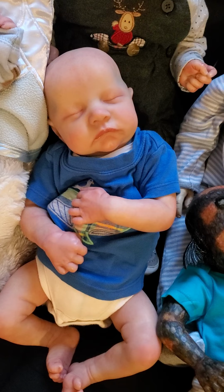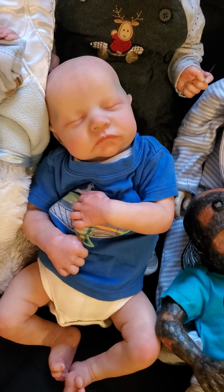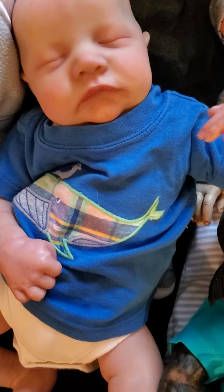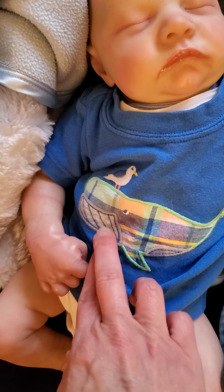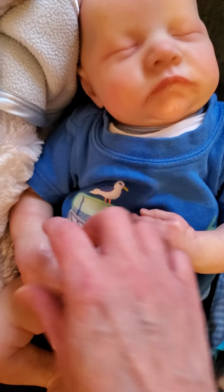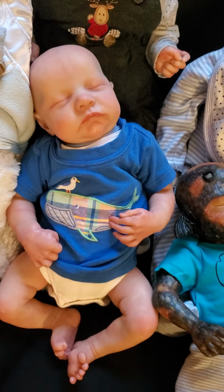And here is the Levi sculpt. I'm sure you're familiar with that sculpt. He is named Valentine, and he's wearing his onesie, and over that he's wearing a big boy shirt with a whale on it, which I love. It's like a plaid whale with a bird sitting on top, probably a seagull. I haven't shown the babies in a shirt before.